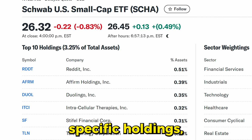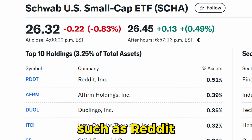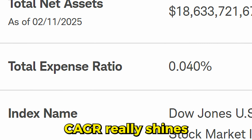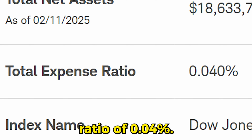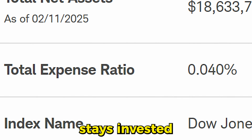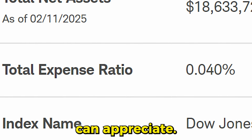Now, if we look at their specific holdings, there are even a few companies that you may have heard of, such as Reddit, Firm, Duolingo, and more. When it comes to cost, SCHA really shines with its low expense ratio of 0.04%. That means more of your money stays invested rather than being eaten up by fees, something every investor can appreciate.